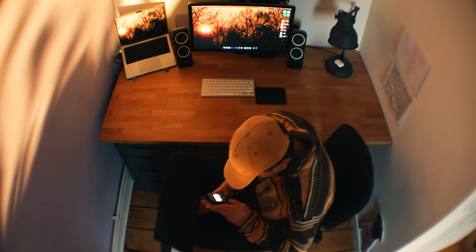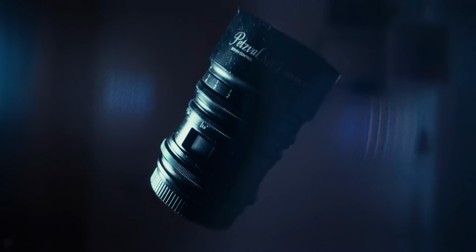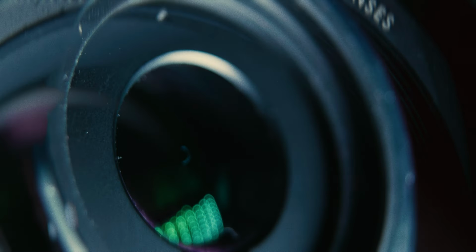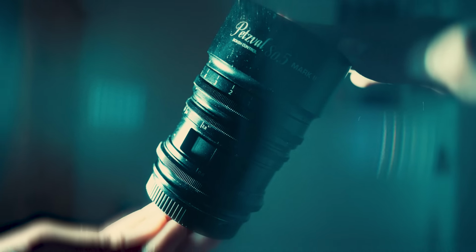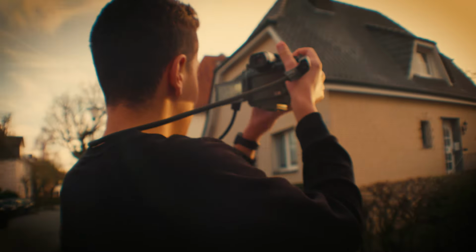Somebody stole my lens. Hello, here's Amechi. Somebody stole the lens. Which lens? The lens you sent me. The PETZVAL 80.5mm Mark II Bokeh control lens. The glass was used in movies like The Lighthouse or Poor Things. But the most stunning thing about this lens is that it's the first portrait lens in human history.